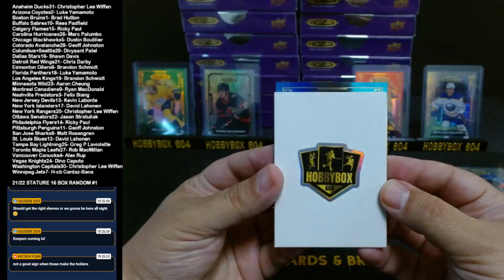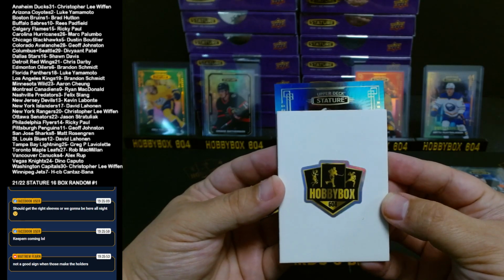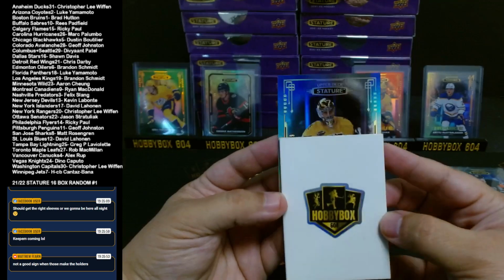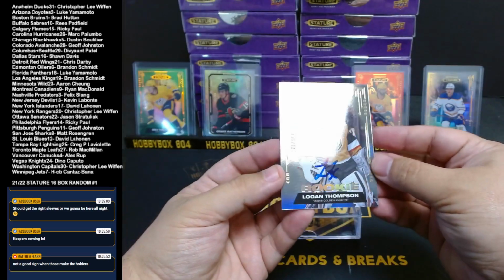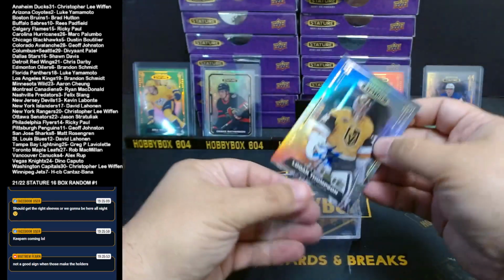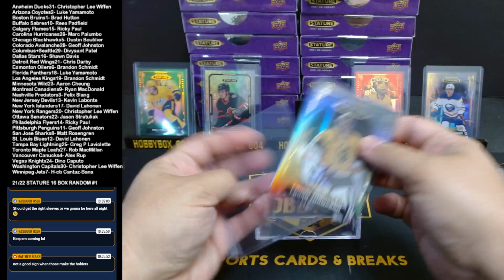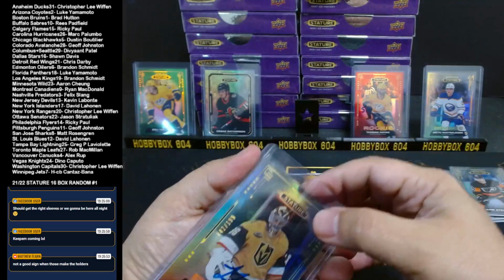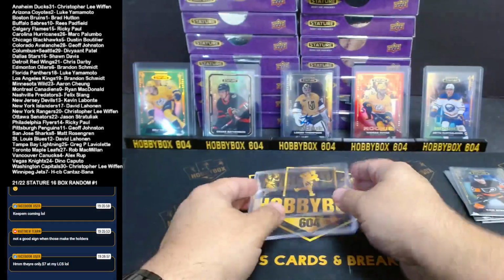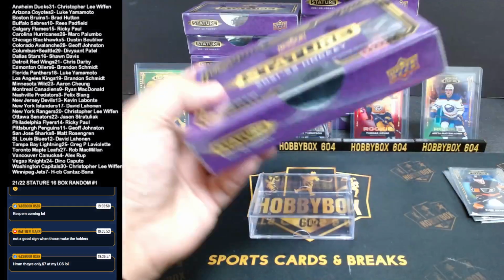All right, last hit, which is our autograph, is a goalie for the Vegas Knights, Logan Thompson. Very nice. 142 out of 199. Nice hit, Dino. Keep them coming. Decent rookie to start us. First box done. Box number two.